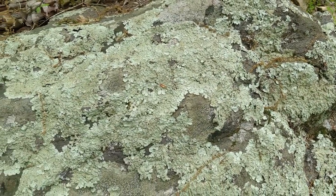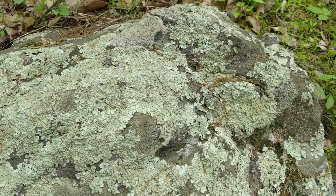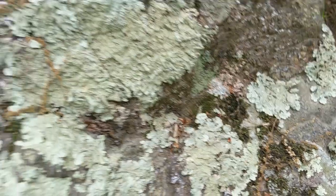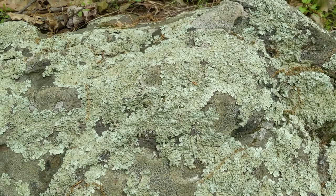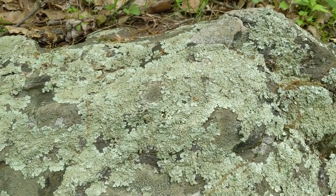So on this rock is an organism called a lichen. A lot of people confuse this with moss. There is actually some moss on this rock too. That's the darker green stuff. But the lighter green organism is called a lichen. And it is actually two organisms living together as one in a mutualistic relationship.